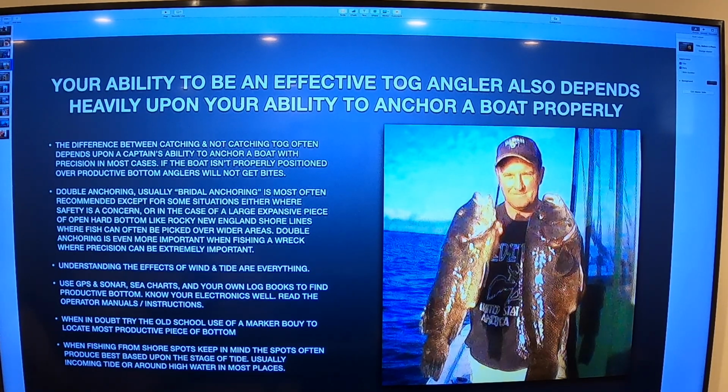Double anchoring, usually bridle anchoring, is most often recommended except for some situations either where safety is a concern or in the case of a large expansive piece of open hard bottom like rocky New England shorelines where fish can often be found picked over wider areas. Double anchoring is even more important when fishing a wreck where precision can be extremely important.